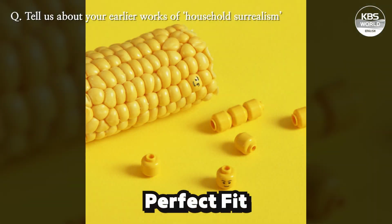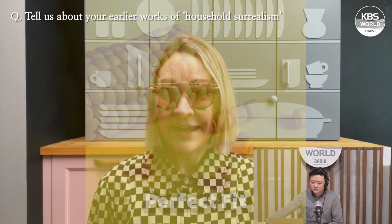One of the first works which I think really started my path as an artist was Perfect Fit. It's an image of a corn shot next to some pieces of Lego with a little Lego head inside. I think this was where I realized that actually I'm onto something interesting on my social media, and I'm beginning to build an exciting new path for myself, because I used to work in art all the time, in art design, advertising. I've been in creative industries all my life, and it was only about 7 years ago that I realized that I could be doing things on my own independently as an artist.